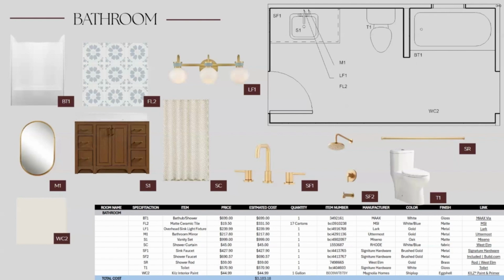And then I just added the fixtures, which is SF1, which will be 2 over, same gold. Going back to SC1, that is the shower curtain, which will be paired with SR, the gold shower curtain rod. And then obviously you have your shower fixtures, the shower head, and the bathtub. And then next is the toilet that I chose, which is the double and single flush toilet, so you can conserve water. And then the same wall color will be in this space as well.